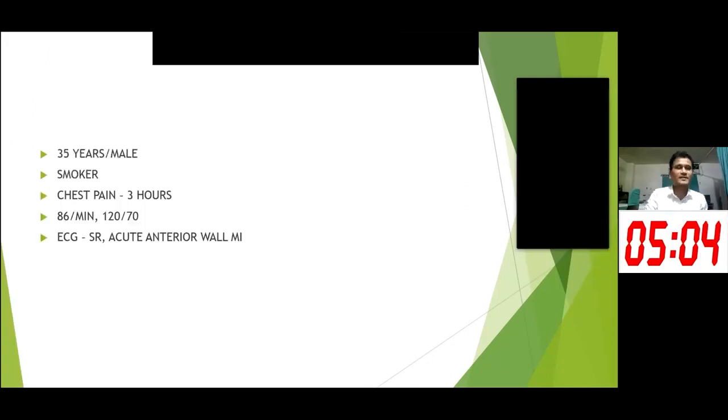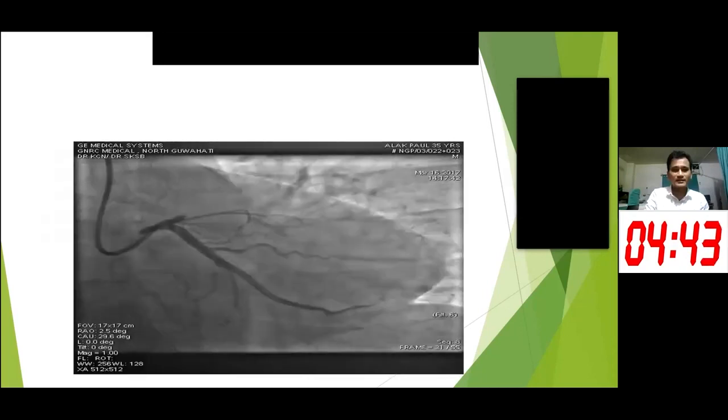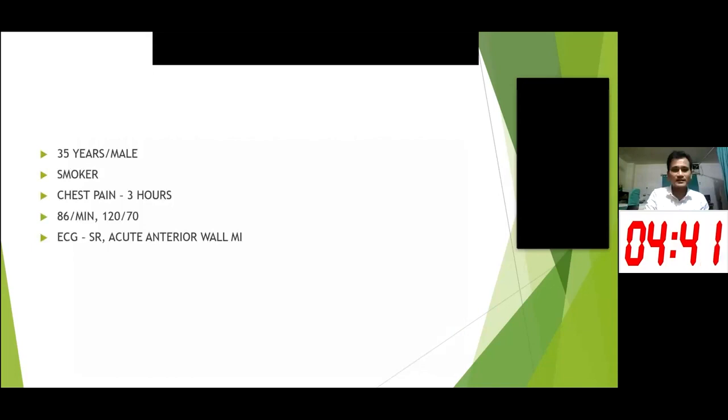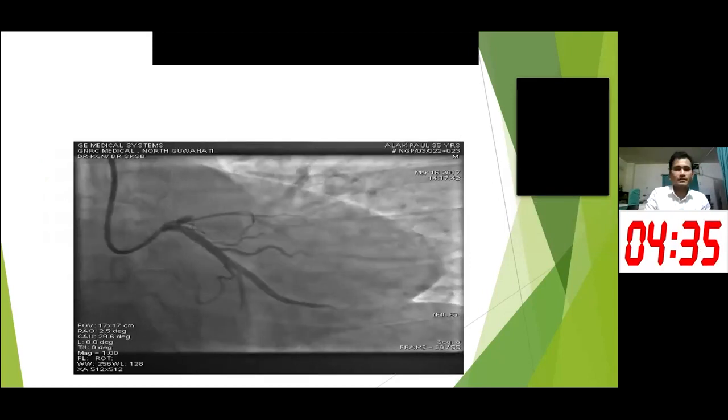I've already mentioned one patient, a 35-year-old male who is a heavy smoker, but he presented in time, within 3 hours of duration. His BP and pulse heart rate were normal. It's a very old case actually. I attended this patient in 2017, so I don't have that ECG, but I still remember he was having acute anterior MI, ST elevation MI. So we explained the situation and did the angiogram.